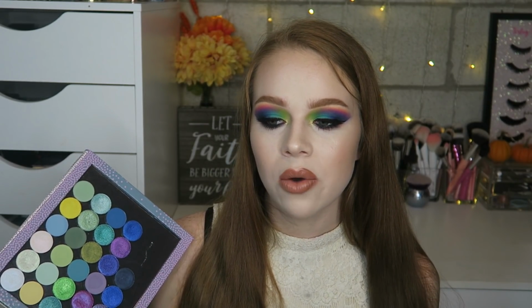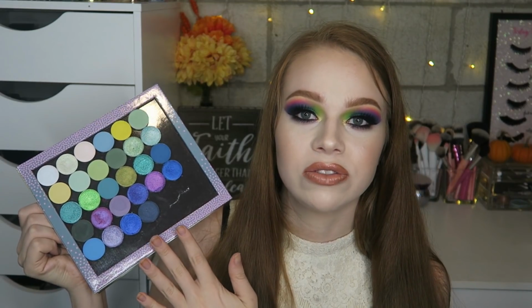I will say the thing with their metallic shadows is that I feel like they do not work the absolute best with a brush. I have a lot better luck using my finger, but I saw them recently do brush swatches on their Instagram, and they recommended a certain Morphe brush. I can't remember what it is, but I know I wrote it down. So I am going to pick that Morphe brush up and see if it works for their metallic shadows better for me. But like I said, majority of the time I build it up with a brush, and then I'll go in with my finger as the last step to make it really intense.